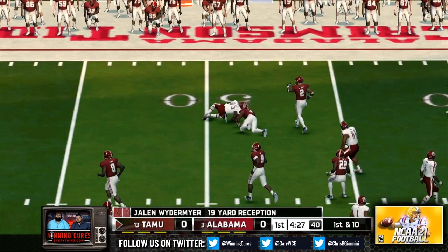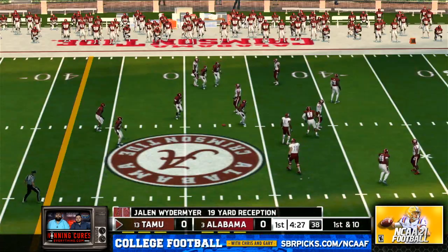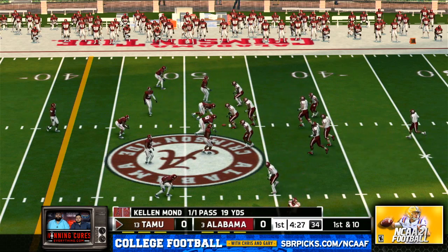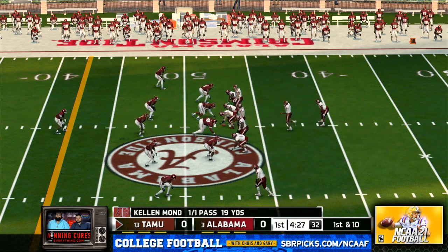He's got it out to his tight end. Very good tackle in space. Not every offense uses their tight ends very effectively, but when they do, it can be a nightmare for a defense.